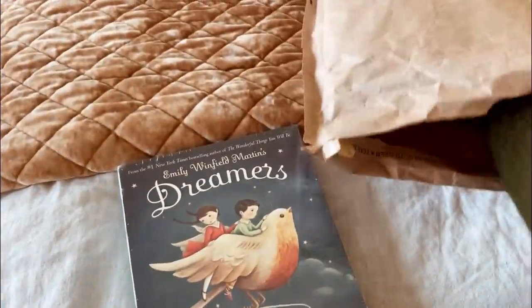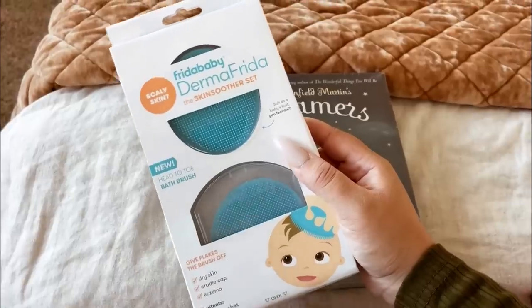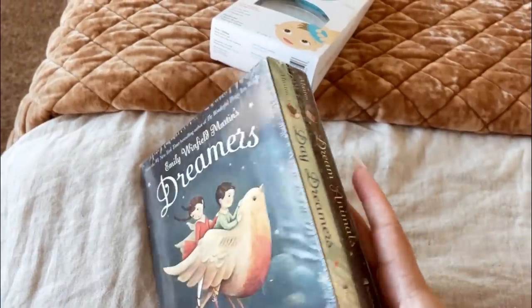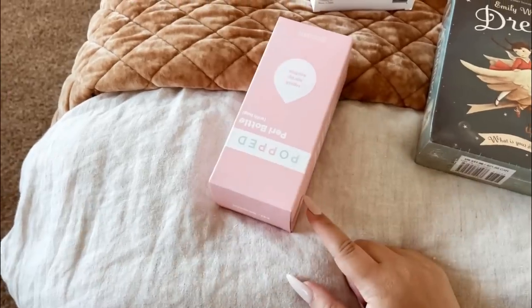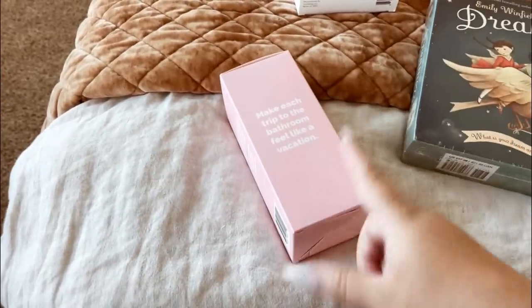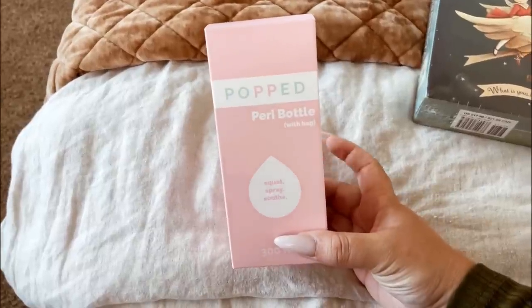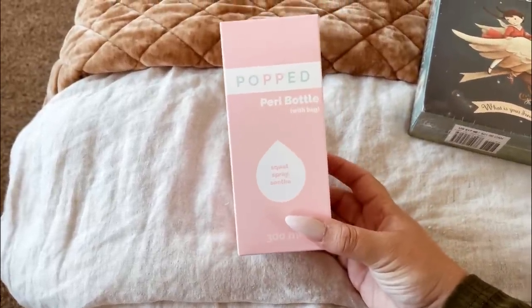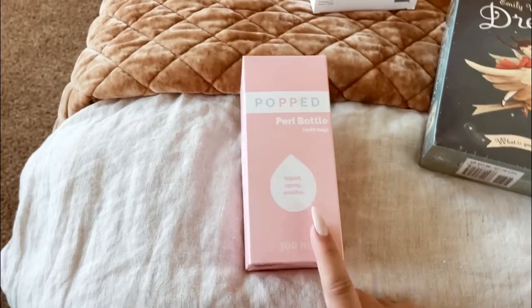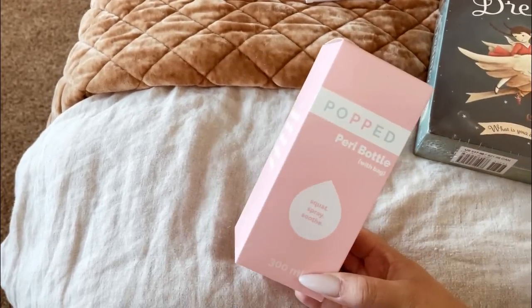This one actually isn't from a YouTube follower. This is from my cousin, Courtney. The bath brush, this little set of books, Daydreamers and Dream Animals. And then I got another Perry bottle, which I just opened one in my last nesting vlog. We'll probably return this one because I don't really need to, and then use the funds, if that's okay, Courtney, to get something else from my registry, because I've already opened one.